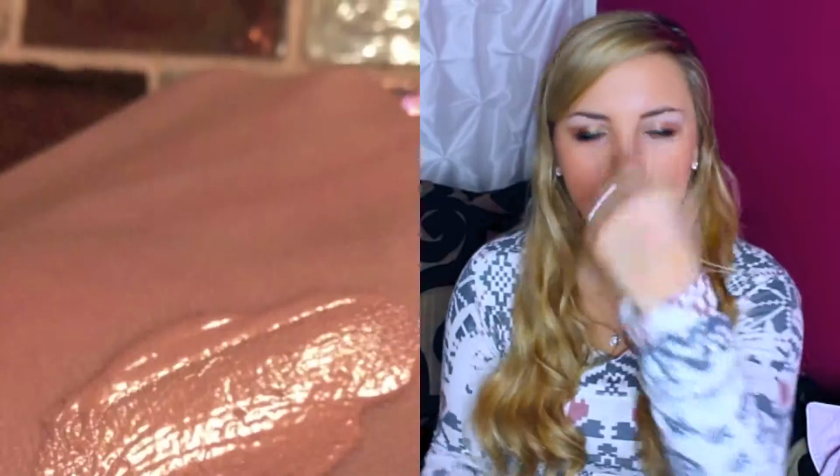It has a nice little pump, and I feel like you get a good amount of highlighter. It seems like there's a lot in here. It says it's 0.8 fluid ounces, but a little bit of this goes a long way, so you really have to use barely any to get a nice amount of shimmer. But this is what it looks like.